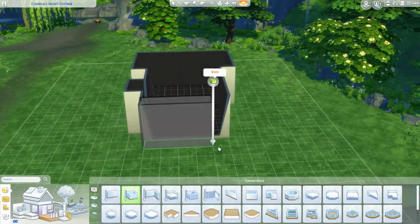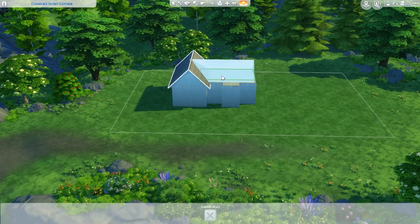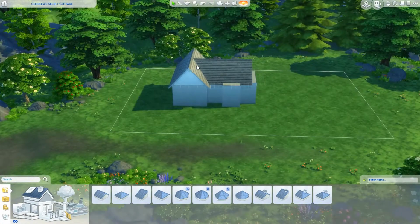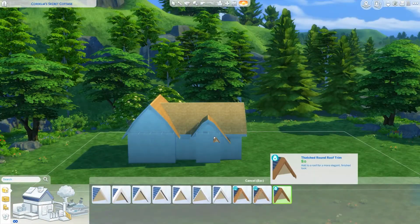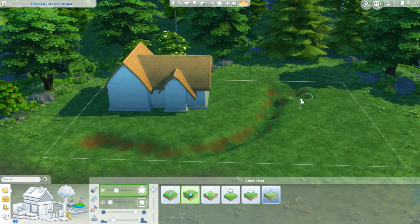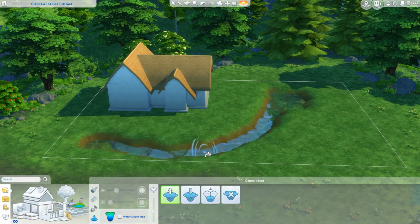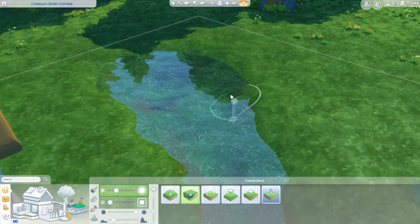Today we are building a cottage heavily inspired by the Disney movie Snow White and the Seven Dwarfs. It's actually been a really long time since I've seen this movie. I think this might have been the very first Disney movie I ever saw, possibly the very first movie I ever saw in general. The cottage that I am building is the Seven Dwarfs cottage that Snow White finds after she gets lost in the woods.